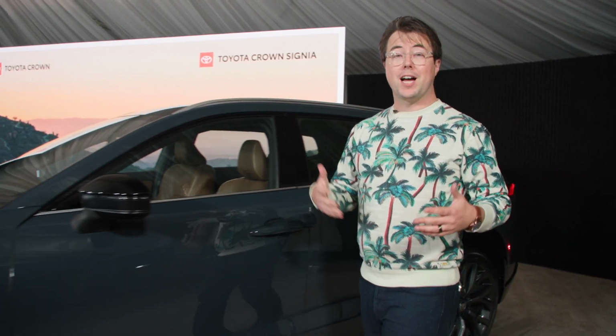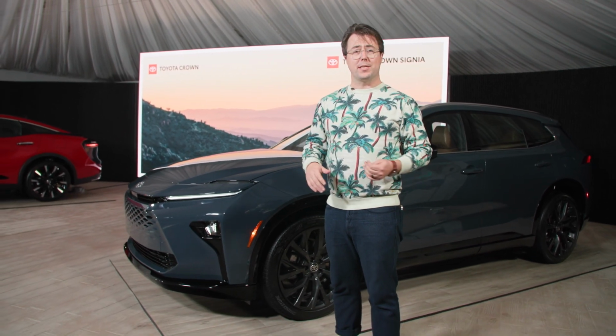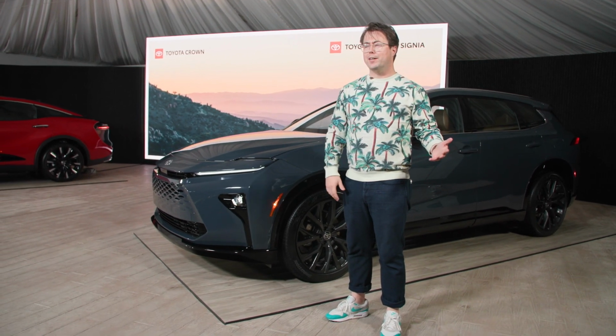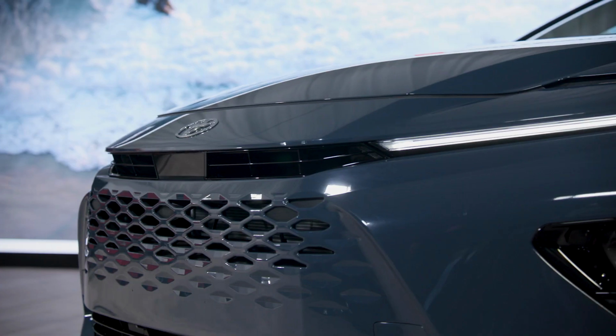So last year, the Toyota Crown showed up on our shores for the first time in half a century. Now Toyota wants to make up for that lost Crownless time by pulling a DJ Khaled and bringing us another one. Say hello to the 2025 Toyota Crown Signia.